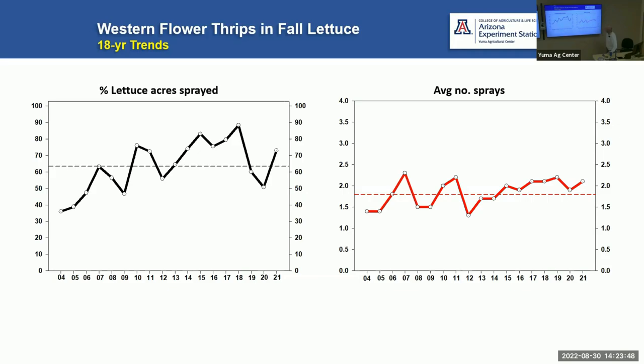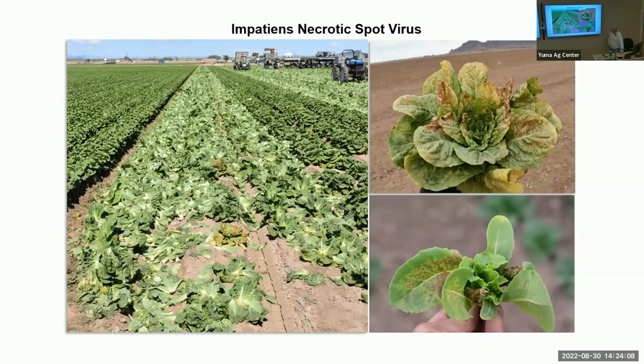On average, it's a little bit less than two, but you can see the last few years we've seen above average, right around two applications specifically for thrips in the fall. But of course now we have INSV, and that's a little bit different. I'm not going to go into much of the detail other than we still haven't determined how big of a threat it is. At this point it doesn't seem to be a huge threat, but you never know, and I'm not going to predict that.